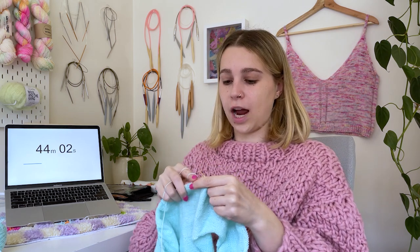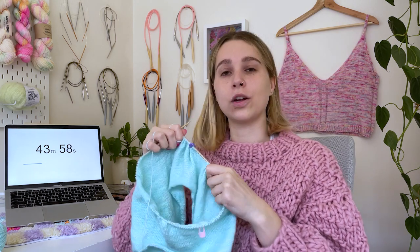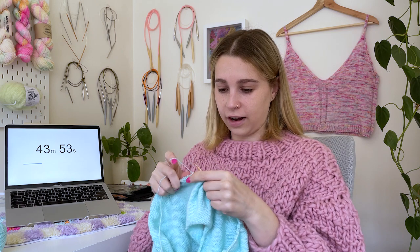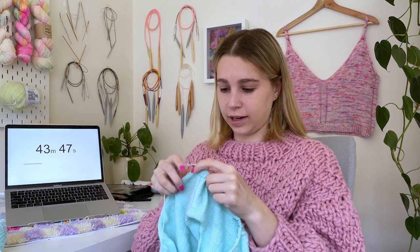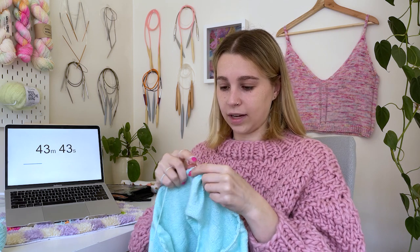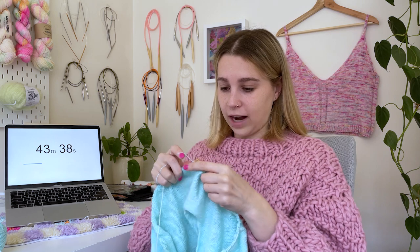Wasn't really keeping an eye on the timer, but we have officially passed 15 minutes, a little bit over now, and I have done, I don't know, maybe two or three rows. I'll check back properly once I get to the stitch marker, but yeah, 15 minutes in and a couple of rows in.